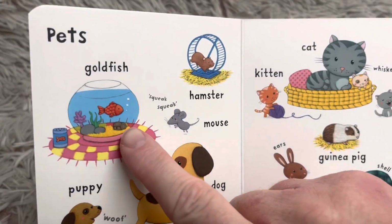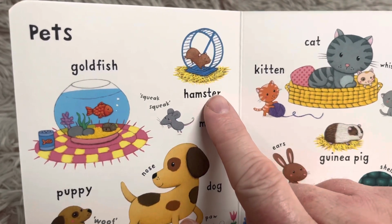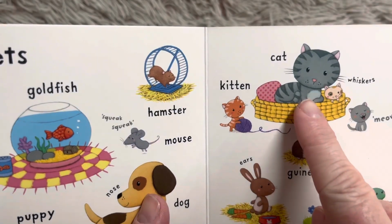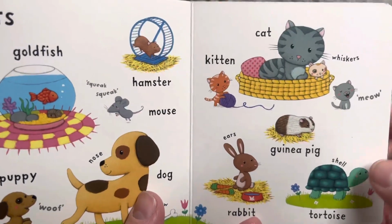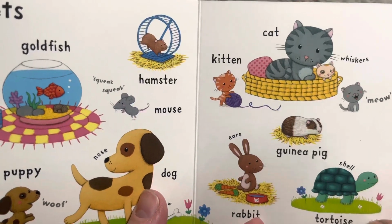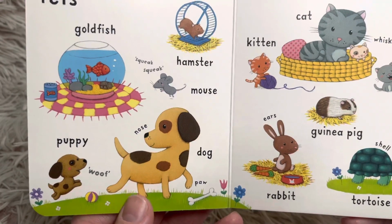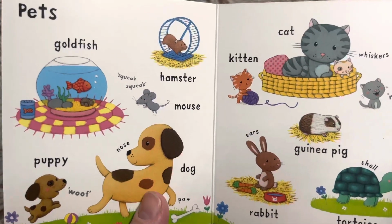All right, let's see. We have a goldfish, a mouse that says squeak, squeak, a hamster. Hamsters really like to go long distances, so they run around in this to get some of their energy out. A cat with their kittens, and kittens say meow, meow, meow. A guinea pig, a rabbit, a tortoise, and again, I know some people that have turtles, so you can have either one of those. A dog and his or her puppy, and a puppy says roof, roof. Did you know all of those pet names?